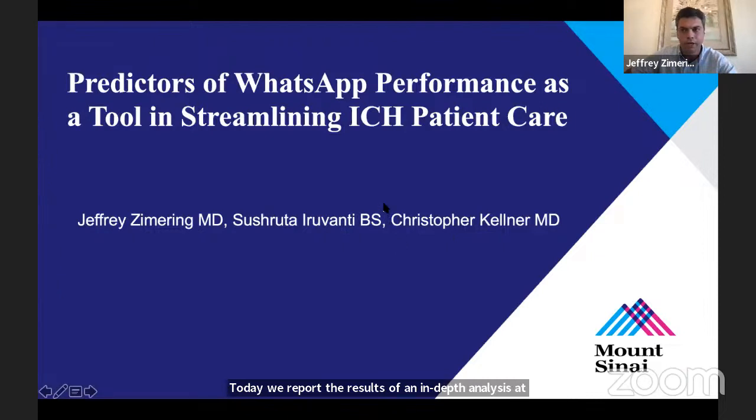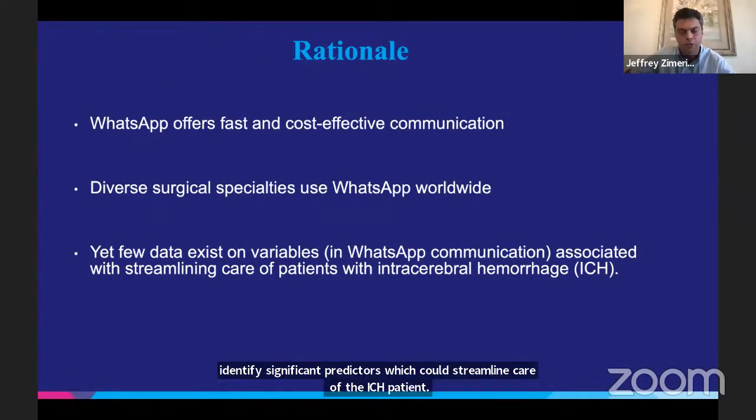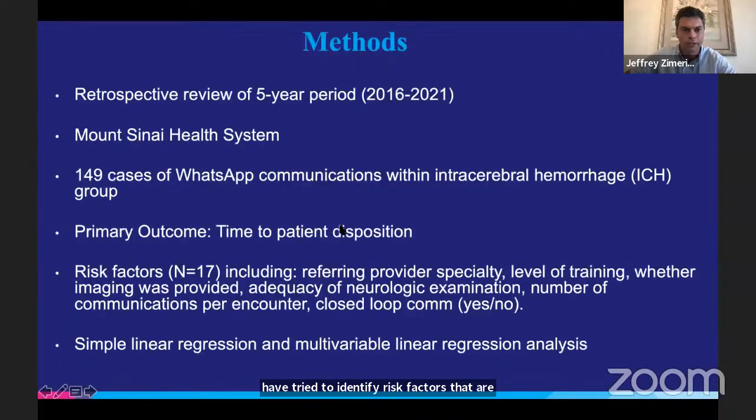Our goal was to identify significant predictors which could streamline care of the ICH patient. Many different surgical specialties use WhatsApp as a communications tool worldwide, yet few prior studies have tried to identify risk factors that are predictive of streamlined ICH patient care. The WhatsApp database we studied spanned a five-year period from 2016 to 2021. It involved cases referred to the Mount Sinai Health System hospitals, including Elmhurst. There were 149 cases. The primary outcome was time to patient disposition, in which reduced time is synonymous with streamlined care.